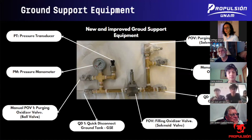So we use the pressure transducer to know the value of the pressure in the tank, that we'll take from Mr. Tom Sanders. And we also used a filling oxidizer valve, a Contrail oxy filling solenoid valve. So we wanted to make sure that we have a great and improved ground support equipment to make our filling procedure more accessible, to have it in our own hands. And that's something we wanted from last year.